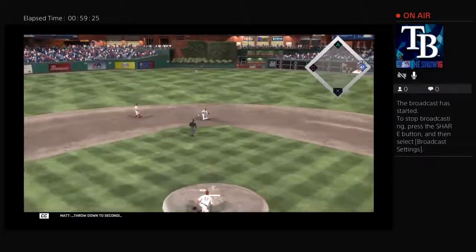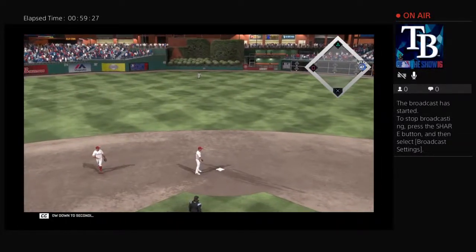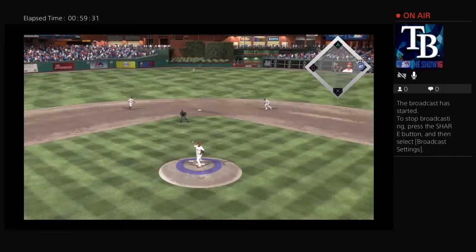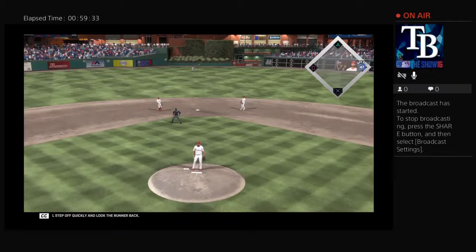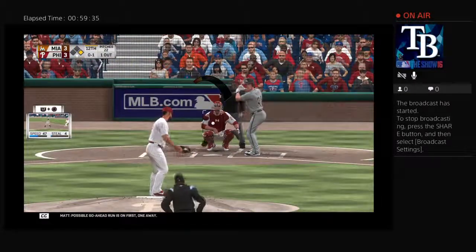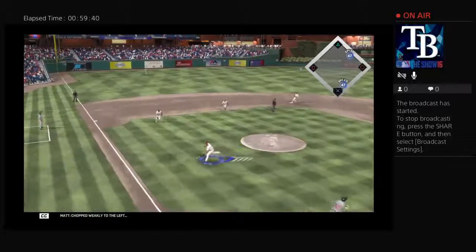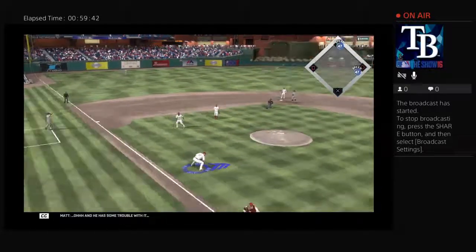Throw down to second. And now he'll step off quickly and look the runner back. Possible go-ahead runs on first, 1 away. Chopped weakly to the left. Oh, and he has some trouble with it.